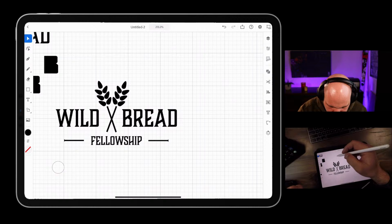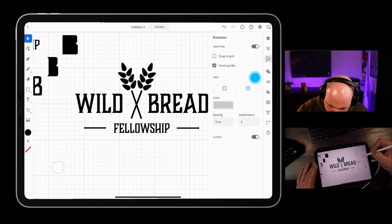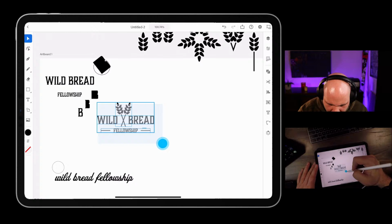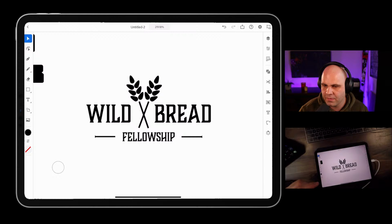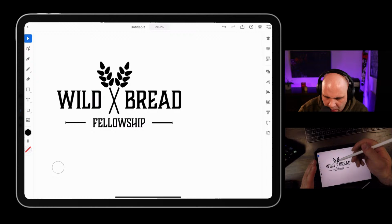Okay, so here's an interesting thing that's happening. We're going to turn this grid off for a second. As I look at this, I'm a little bit handicapped trying to do something on the iPad that I can't quite do on the desktop. I'm sure there's a way to do it, I'm just still getting familiar with it. What I notice is that the word wild and the word bread aren't the same length, so this doesn't fall right in the middle. It's kind of unbalanced.